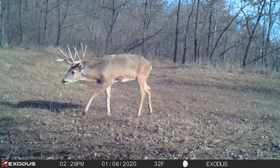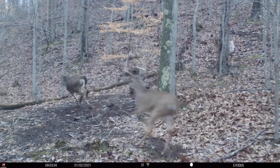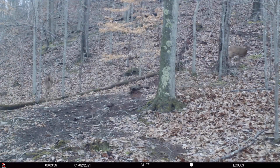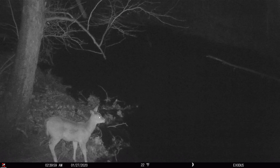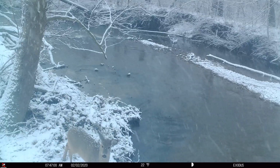Some people talk about a rut that just drags out. And again, everything happens on one bell curve and that's one rut. But oftentimes, I know from personal experience on several pieces of public, there's areas that get hot buck activity January 1st. And I've always tied that to yearling fawns coming to sexual maturity. So their body weight is 80 plus pounds, 70 plus pounds, whatever that number is. They come into estrus.